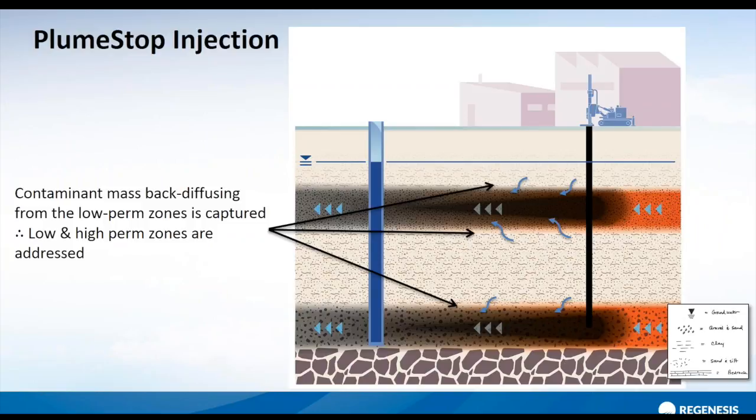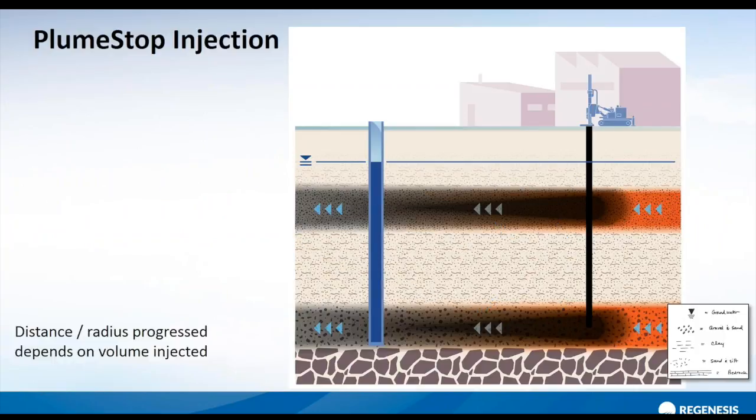And when we think about the radius of influence, because we know we can inject into the high perm zones and it's leaving an aquifer, the radius of influence that we'd expect really is going to be directly related to the volumes we put in. And so again, we can look at the particular aquifer material to get an idea of how far we expect it to go. And I'll show you in a moment that we have seen in highly permeable zones that we have really great distribution of Plume Stop, and we expect to be able to inject Plume Stop on wide centers, because it will flow readily in those zones.